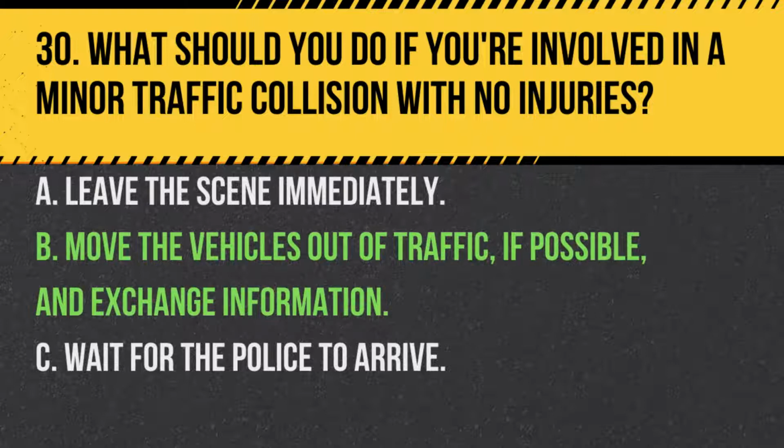Answer: B. Move the vehicles out of traffic, if possible, and exchange information. In a minor collision without injuries, move the cars to a safe place and exchange details.